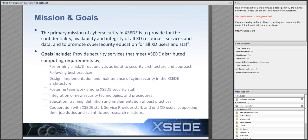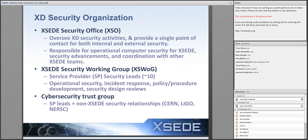And I think that's about it for this slide. We'll move ahead. So let's take a look at the XSEDE Security Organization.